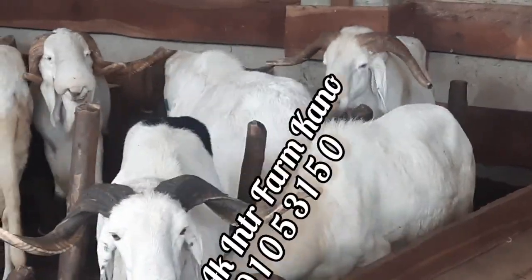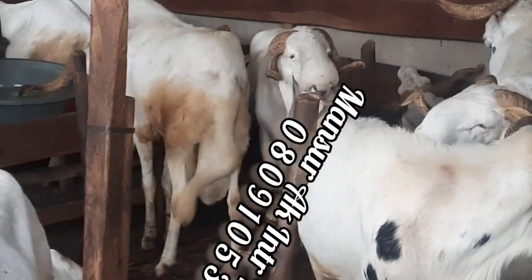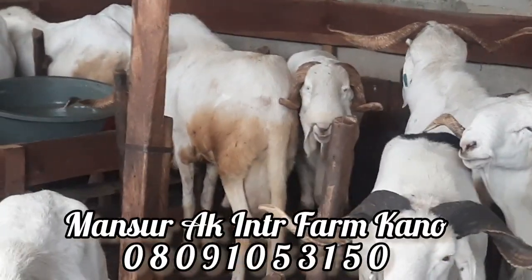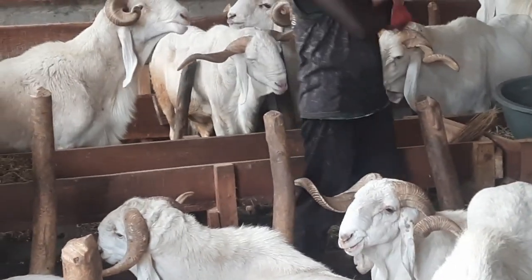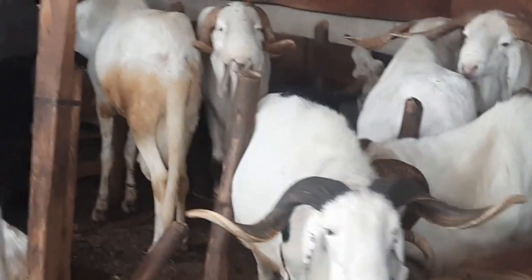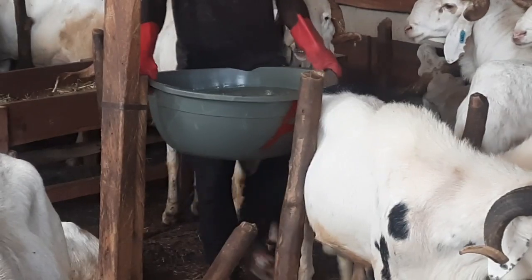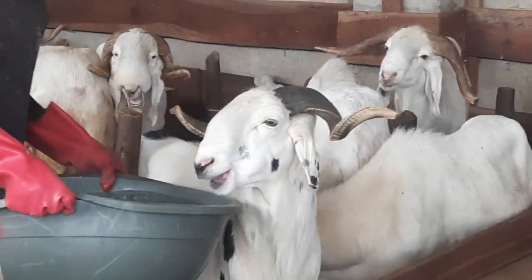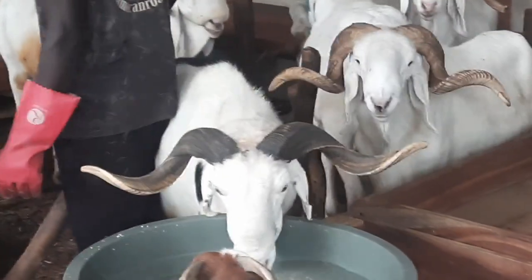Note that before using the particular milk, you are going to leave the milk to get fermented. Pour the milk that you are going to start making use of inside a swan bottle or any type of container that you know you will seal without any air going into that container. Then leave it for a day or two to get fermented. The fermentation is what is going to bring out those nodules out of the belly of that particular animal, and the Ampiclox will now take care of them internally and externally. So those are the things that you are going to do.